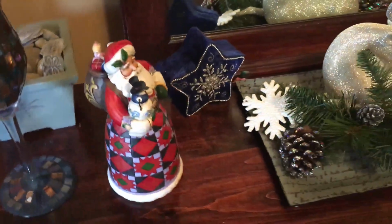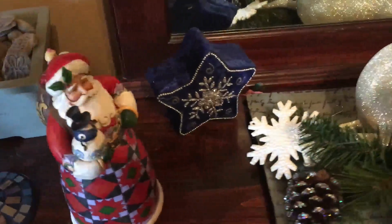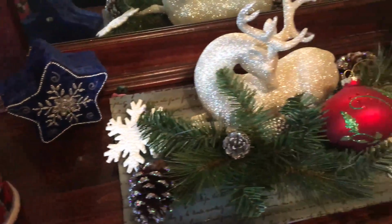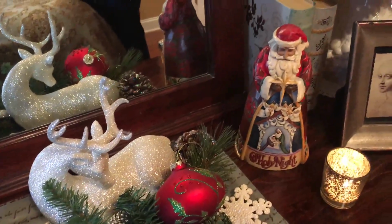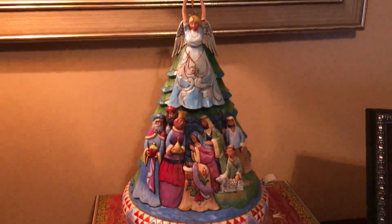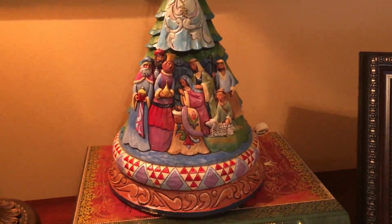Let's look down here. This is so cute. We have the Jim Shore. I always want to say Thomas Kinkade because I love Thomas Kinkade too. Look at this. So pretty. And then look at this nativity tree. Gorgeous. So pretty. I love it.